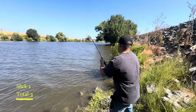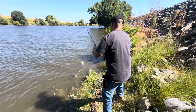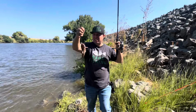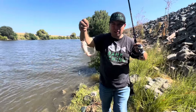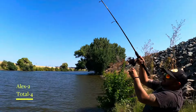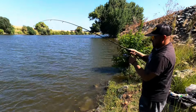Fish on. What do we got? It's a cat. A bigger one. Nice. Bigger and bigger and bigger. Third fish of the day for both me and Alex. Nice. Hey, are we gonna get a bluegill? Yeah, baby. Let's go, number four today. It was a little bigger.